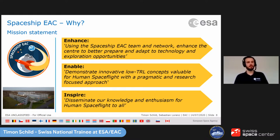The second one is enable, which is a bit more research focused. So trying to come up with new ideas, new technologies, do some research on them and demonstrate their usability in lunar exploration scenarios. On that aspect, we're actually very close to what the students for IGLUNA have been doing, which is to show new ways to approach human exploration of the moon. So there are a lot of parallels there already between Spaceship and IGLUNA.